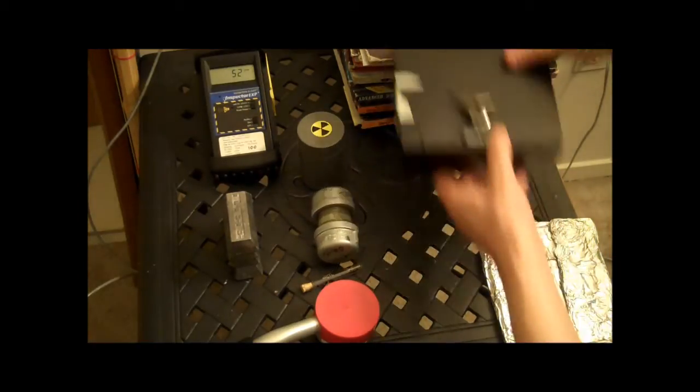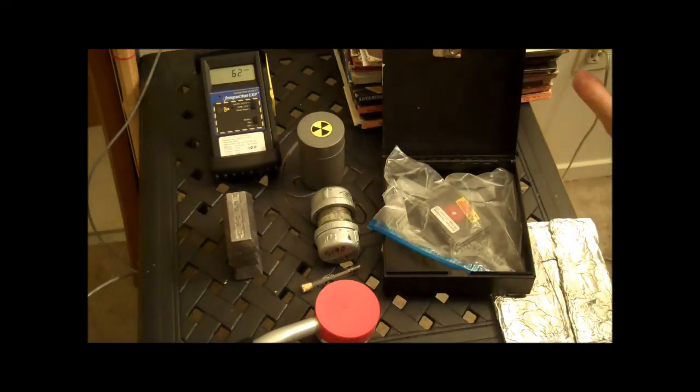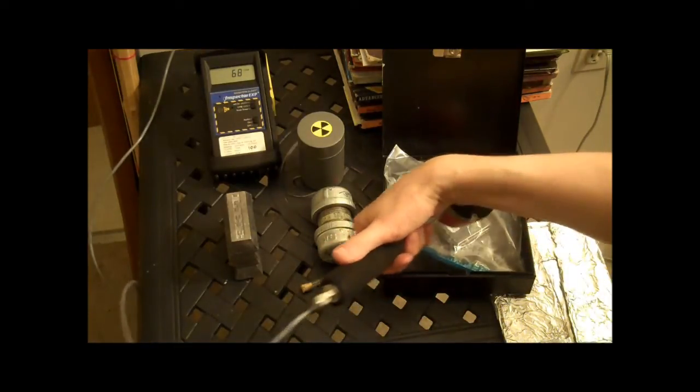First up on the list, alpha emitters. For that, I have polonium-210. Polonium-210 cannot travel very far through air. In fact, most alpha emitters cannot. Polonium-210's range in air, at standard pressure and temperature, is around 3.9 centimeters. It isn't going to go very far. It won't even detect on the Geiger counter.